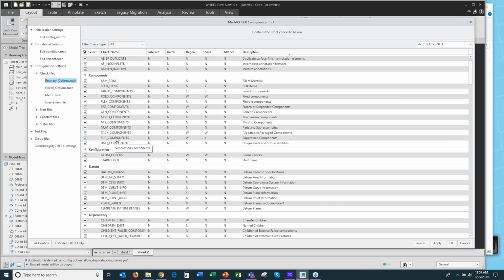We go down a little bit further. Do we have suppressed components? Once again, for regeneration, I can set that as a warning. When I'm saving the model, I'm just going to have it report to me that yes, there are suppressed objects in this model. I'm not forcing these to be removed because I don't want to dictate that there aren't any suppressed objects, but I want at least to know there's a warning that yes, there are so many suppressed objects. And when I save it, report it to me as well. Don't give it to me as a warning, just give it to me as a report.